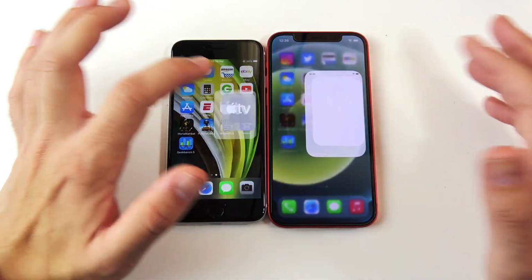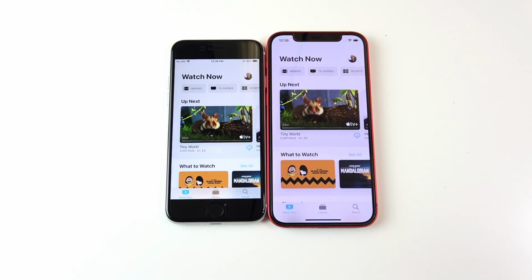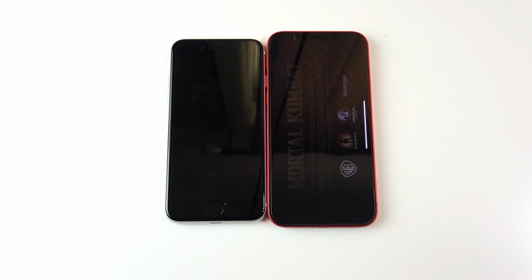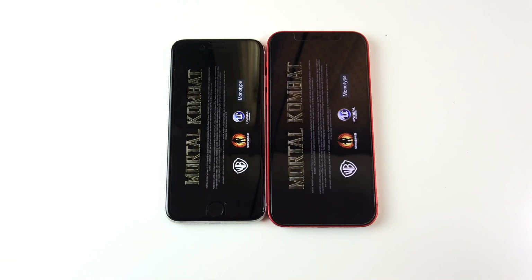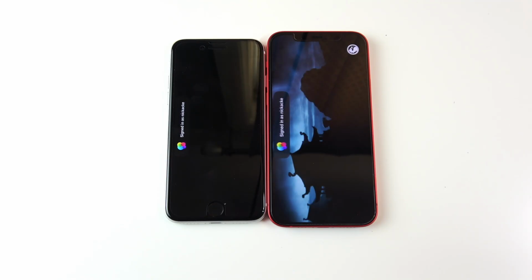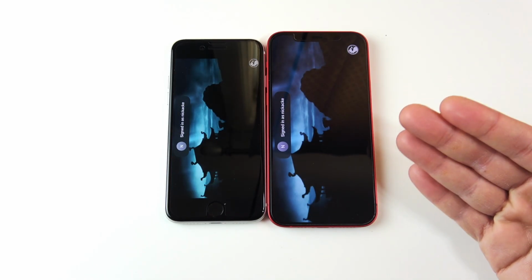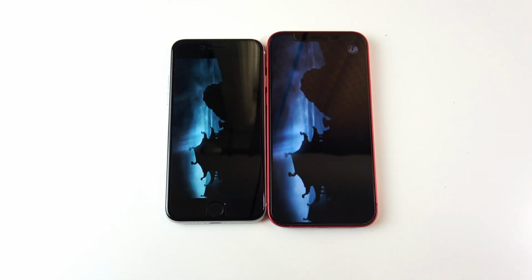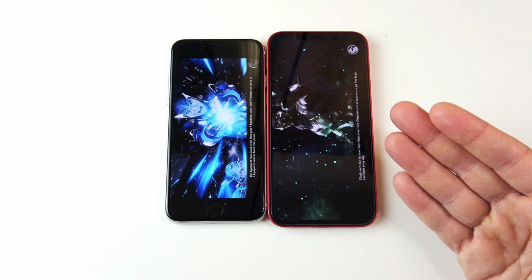Let's go into Apple TV, and you can see iPhone 12 a little bit faster there. Let's go into Mortal Kombat, and here I find the iPhone 12 to be showing a little bit more performance. The gaming definitely more enjoyable as well on that OLED display, a bigger display, better quality audio that comes out of the speakers. So this area, definitely the bigger iPhones are where it's at.